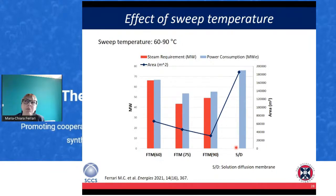If we look at the sweep temperature first, so at the grade of our steam, we can calculate for that process that we propose the steam requirement, the power consumption for our compressor mainly, and the area of the membrane that we need. And we can see that as we increase the temperature of our steam, we have a decrease in the area required for our process related to the performance, and we have a decrease at 75 degrees of the steam requirement, but with a slight increase at 90 degrees.